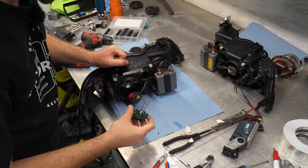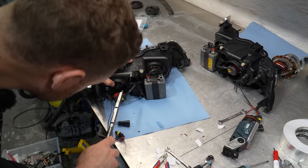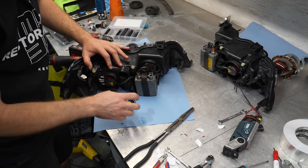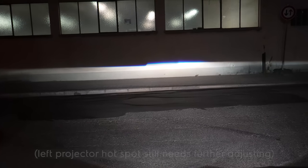Let's put back the bulb. And now the high beam splitter. Plumb that in. All right, gonna put it back in the car and then let's see. Success! Perfectly aligned projectors. See that? And then when I hit the high beams, we have the bi-xenon function working correctly.